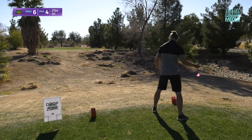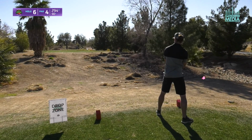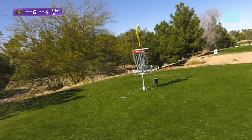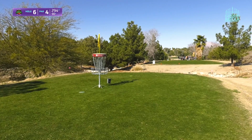So here's from the first drop zone. Now he's still got about 230. Yeah, you've got to make a decision if you're going to go all the way to the target or if you're going to go just straight up next to the next one. Something that's going to fade. Yes. Oh yeah, that's all right, that's a good shot. Saving his par from there.